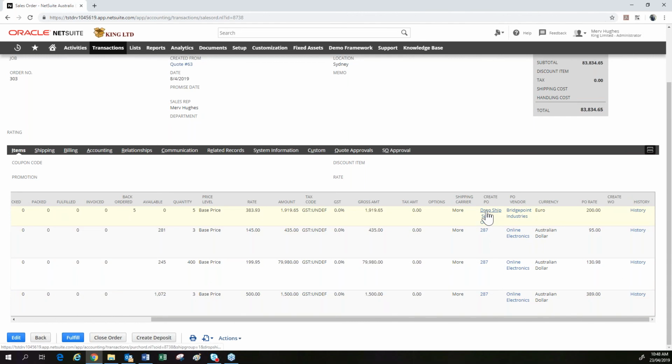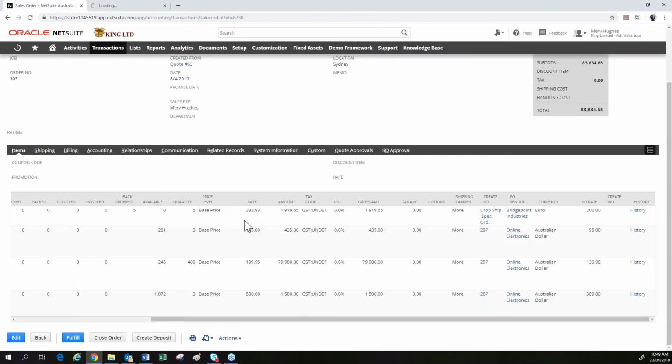You can also create a dropship or a special order from your sales order. So if I go to my special order, what NetSuite would do is generate a purchase order based on that one item that I've selected. It also works on preferred suppliers. So these purchase orders have different preferred suppliers or vendors that it uses. If I click on this purchase order over here, as you can see, 287 is one purchase order. That's because these items share the same preferred supplier in NetSuite.